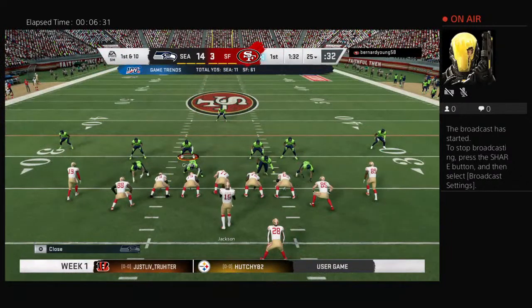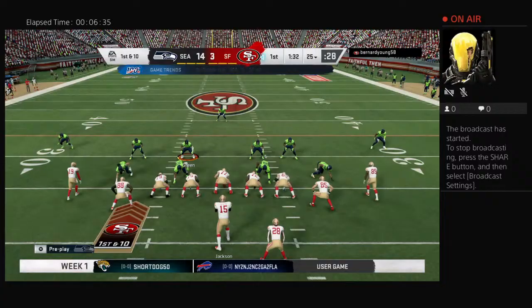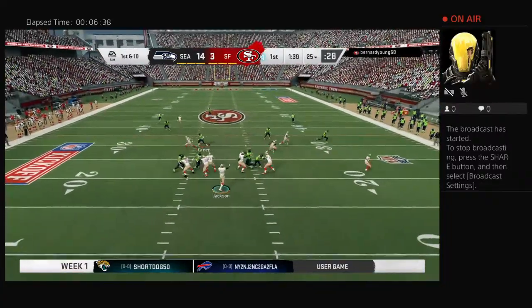The 49er offense set to get this drive underway. And tough to win games if you're going field goal, field goal, field goal here. They got a field goal last time. Now they'll be looking for a touchdown.